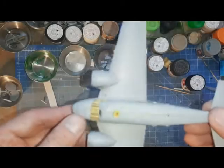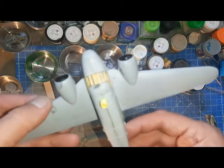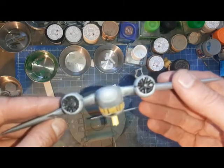So where are we with this? Wings are on. Quite a lot of work now. You'll notice there's a difference in the engines.